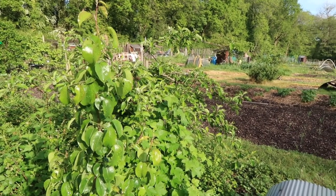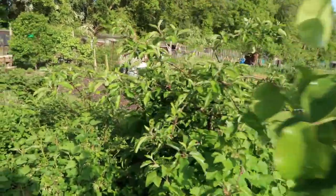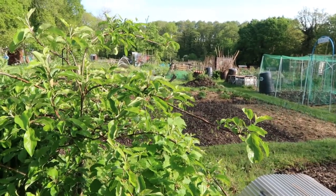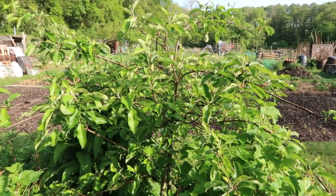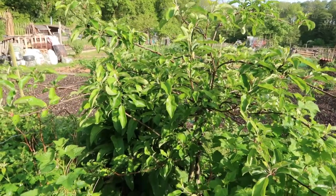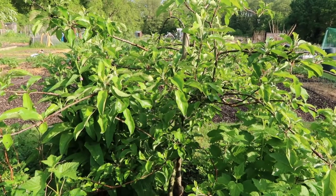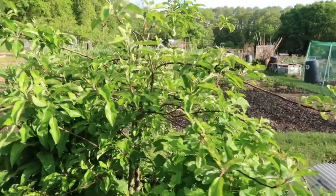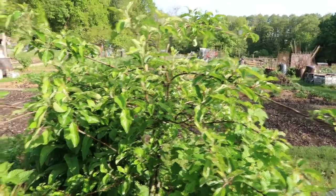Apple tree, I haven't seen any blossom on it this year, so I'm guessing it's going to do what I thought it was going to do, which is have a rest year after its year of exertion last year, where it grew so many apples it was just untrue. And we'll see. It might put a few out, but I haven't seen any blossom on it, so I'm guessing that it's not going to be much in the way of apples this year, which is fine. I'm cool with that, because we had loads last year, and it deserves a year off.